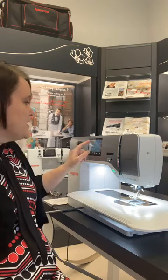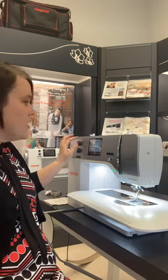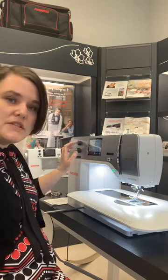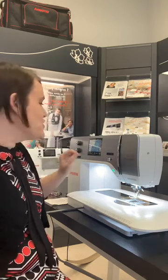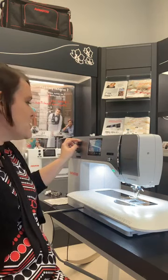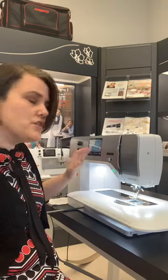So when I change my stitch, I can alter that stitch with the multifunction knobs. These are the knobs right here, and there's a little zigzag and a straight stitch to remind you which one does which, but you can just turn it. This gives you total stitch control. So every stitch in the machine you can alter using the multifunction knobs.